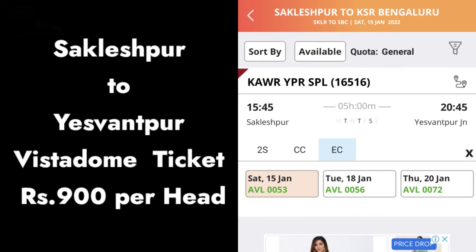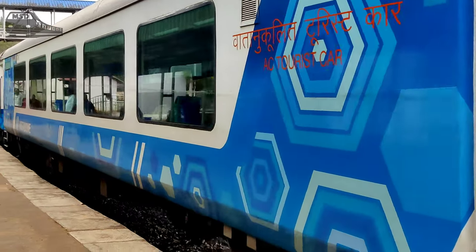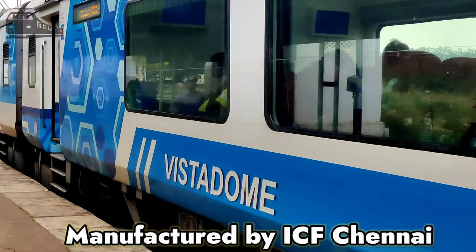Then you can see all the fare details. Ticket for my travel costs me 900 rupees for Vistadome Coach. This train is the first of its kind service in South India. Vistadome coaches are manufactured by Integral Coach Factory, Chennai, on the LHB, Linke-Hofmann-Busch, platform, using German technology.